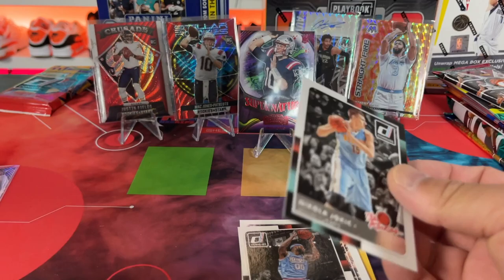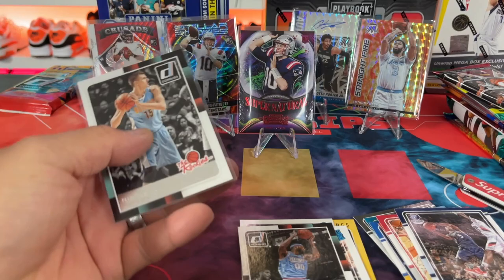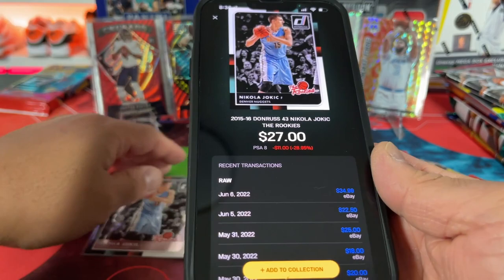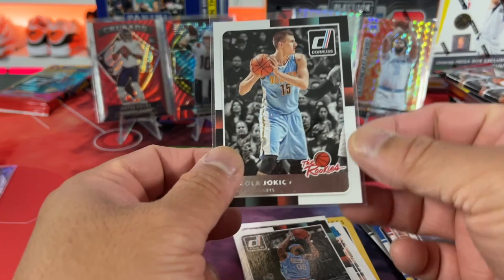I forgot it was his rookie year, too. So this one has to be worth like, what, $10? I'm going to guess $10. Maybe not. 20 bucks? That one doesn't even look the same though. It's like silver. Yeah, it's like 20 bucks. Pretty solid. That was a good hit. I'll take that all day long.